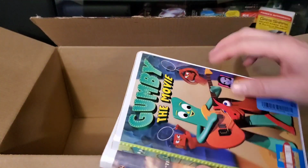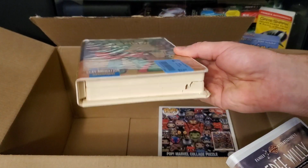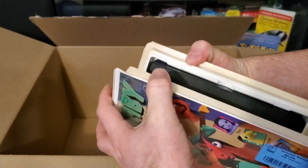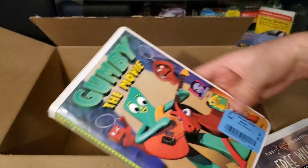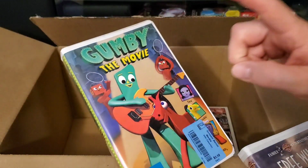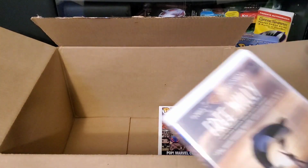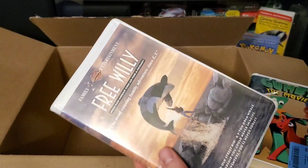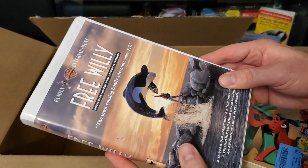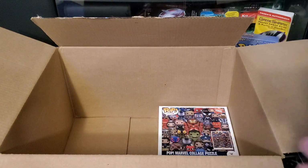Couple more VHS tapes. So they had Gumby the movie on VHS. Now this case isn't perfect, but the cassette tape was in really good shape, and the artwork and everything was in really good shape. Worst case, I can swap this out eventually for another case, but we grabbed Gumby the movie. Have never seen that before in person on VHS. And I got a copy of Free Willy. Not because we need it, have like 3 of these, but this VHS case is in really good shape. More than likely I'll swap it out for this Gumby one, but picked up another VHS for $1.